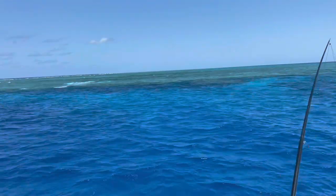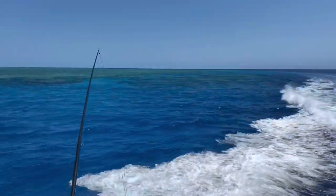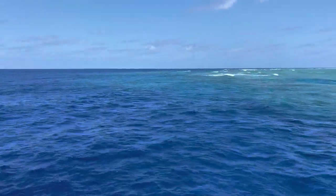So with lunch out of the way, we ducked out around the corner of the reef and got the baits in the water.